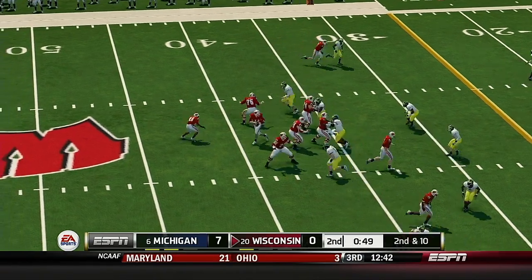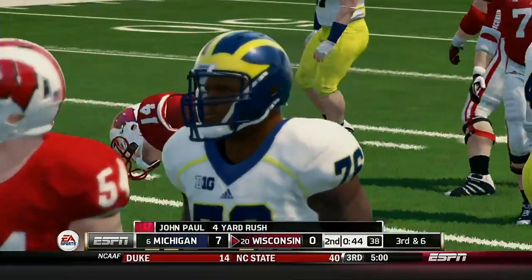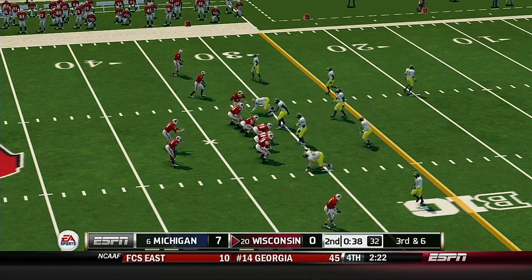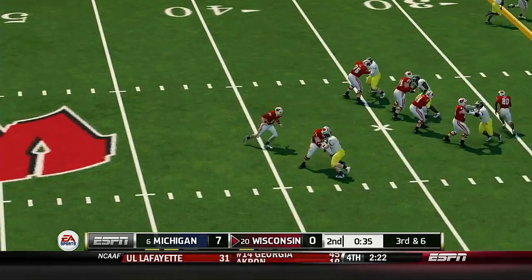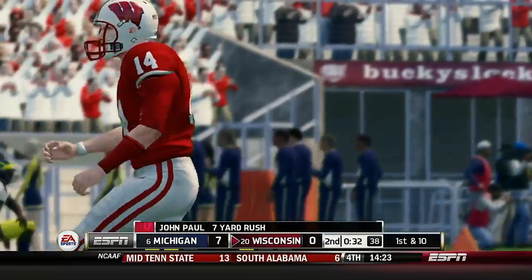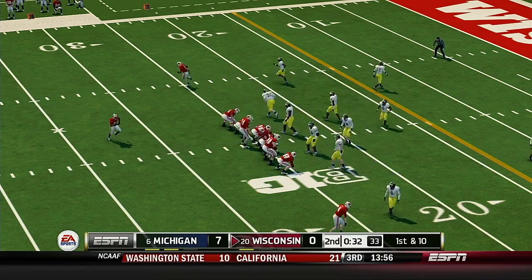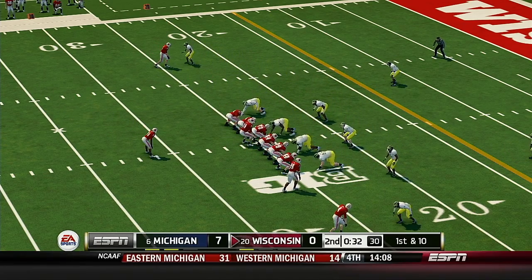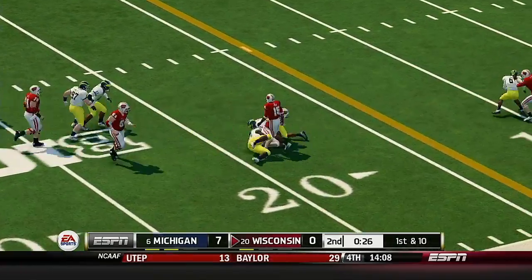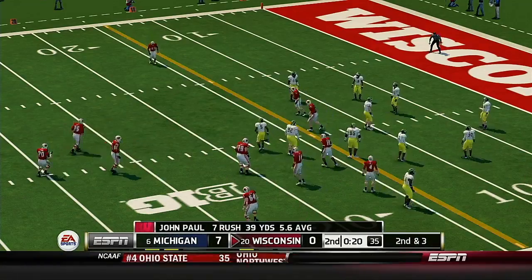Ready! Right in! Scrambling around. Scrambled. Quarterback's going to run it, and he's got room to work. Now he tries to buy some time. Tackled at about the 17-yard line. And the clock continues to run. Now let's see if they try to hurry up here.